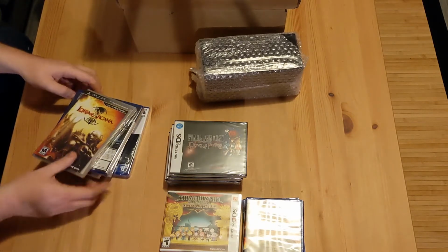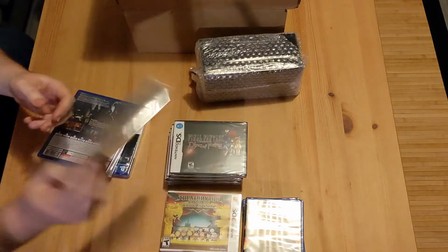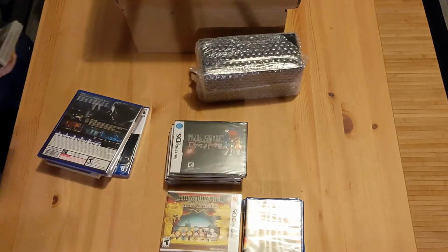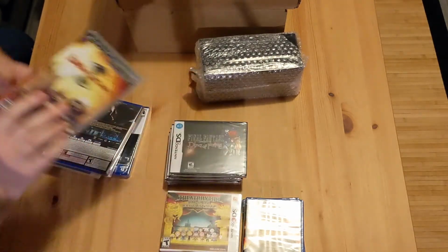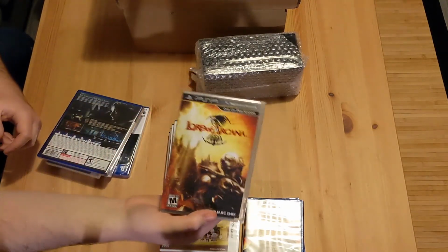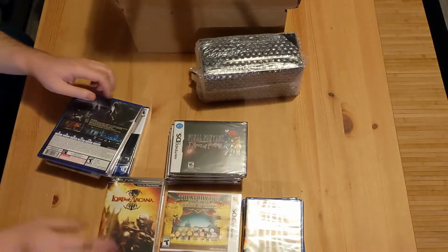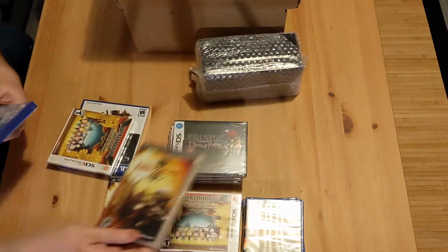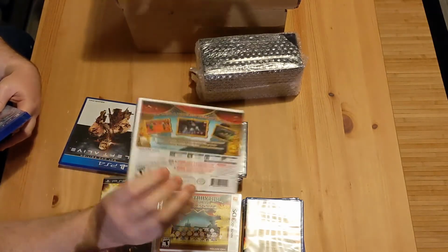Got some more games here. Picked up Lords of Arcana, or Lord of Arcana. Looked like a pretty interesting game. Yeah, what was this one about? It looks like maybe more akin to Devil May Cry or something like that. But once again, this one I think was like $3, something like that. Super, super cheap. I don't usually get PSP titles either, so I got 2 copies of that. Oh, here's the other copy. Curtain Call.